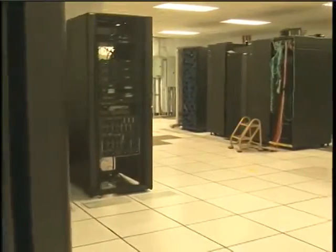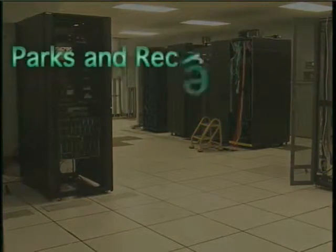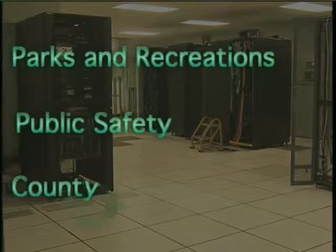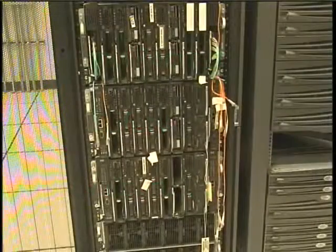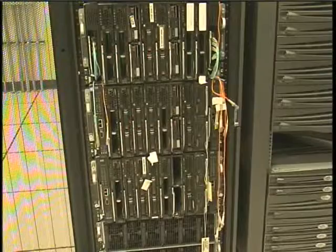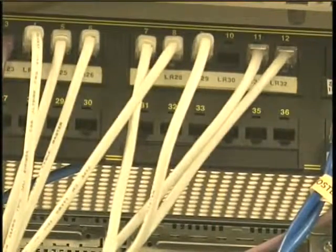The Information Technology Department facilitates all technology needs for county departments and agencies, including parks and recreations, public safety, and county courthouses, all with a staff of approximately 100 personnel. However, the number of servers it takes to keep county operations running on a day-to-day basis is nearly double that amount. Approximately 300 servers that have various applications to support all the different agencies and departments across the county.